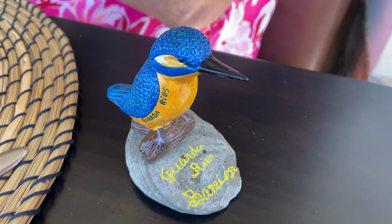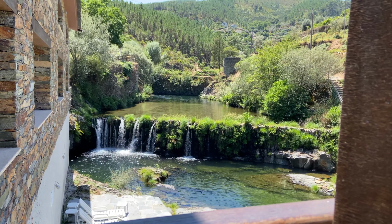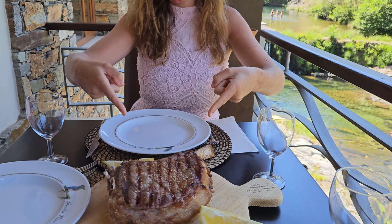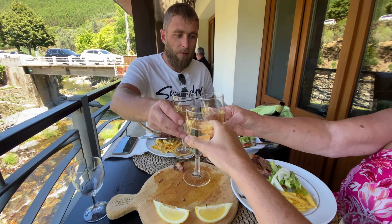I think the owners were quite happy about seeing their restaurant featured in one of our latest videos. So they gave us a table on the veranda with a lovely view, cooked us an amazing piece of meat, and gifted us a bottle of wine. One of our favourite grapes too, Alvarinho.